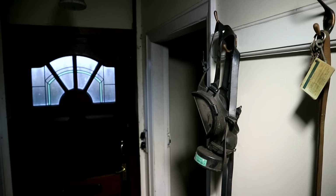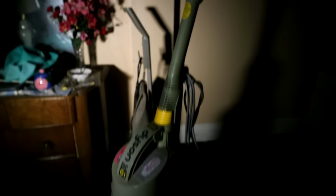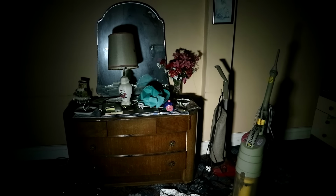A gas mask was an object we didn't expect to see at all, casually hung near the door like a usual everyday activity. From the furniture still here, we reckon an older couple had lived here, perhaps with visits from their grandson.